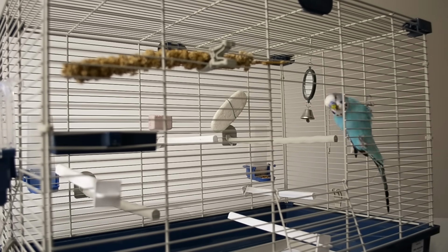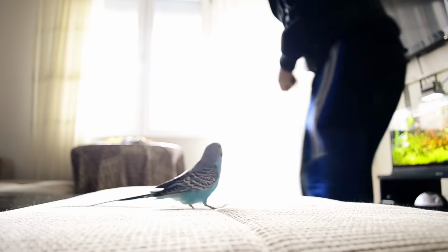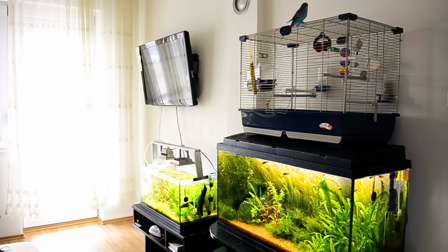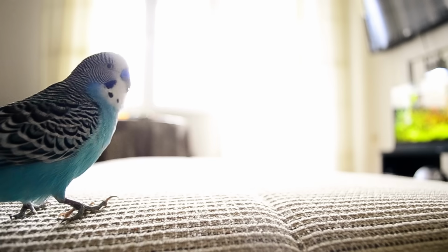Let the budgie fly in a room. Once the bird is at ease with you and its environment, you can let it fly in a room with all of the windows and doors closed. To call it back, switch off all the lights and open the curtain of one window. But remember, the window must be closed.